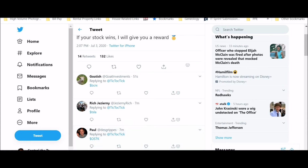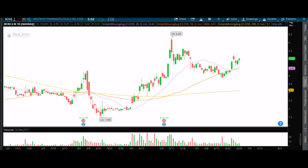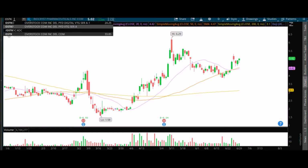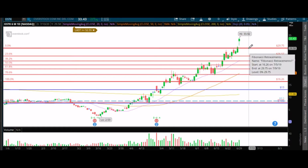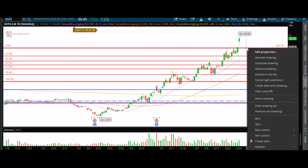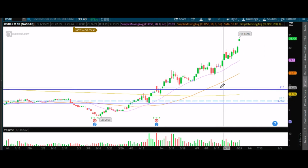Let's go to OSTK, which I know has been on an insane short squeeze, and if there's some other catalyst that anyone wants to say, then go for it, but I don't see why else. OSTK, look at this thing. I have a lot of old lines on this. That is crazy. Let's remove that. Okay. So a while back, I had these important lines here before when it was crashing. I've been watching this for a long time. This must be going on a short squeeze. Let's take a look at that.